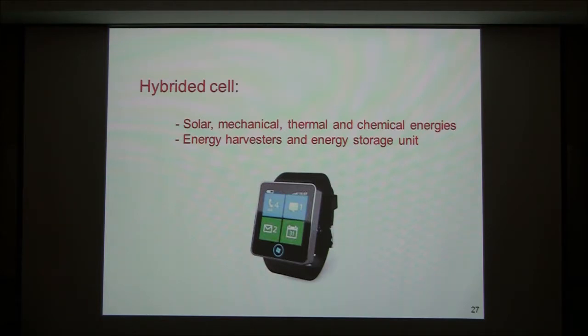We are not satisfied with just one kind of energy harvesting. We are interested in simultaneously harvesting multiple types of energy, because our living environment includes solar, mechanical, thermal, and chemical energies. Can we use one device to simultaneously harvest all of them if possible? This is the idea for small electronics, because their working environment changes. You can have light or no light. You can have mechanical action or no mechanical action. Can we do a hybrid cell? This idea was first proposed by our group in 2008.